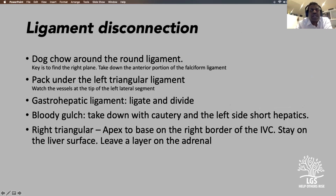So the ligament disconnection, some of the key lessons which we do is dissecting around the round ligament. So you have to find the right plane. You have to take down the anterior portion of the falciform ligament so that the entire collateral bunch at the round ligament comes off in your own hands. The left triangular ligament has a very standard way of taking. You place a pack under the left triangular ligament, and you can see through the translucent left triangular ligament, and you can take it off.